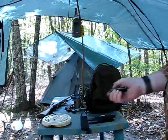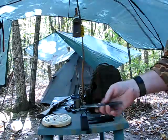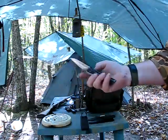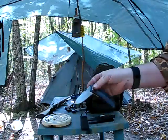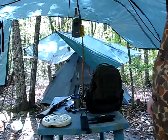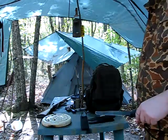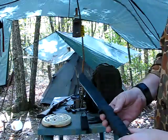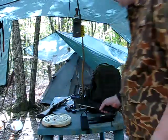Then I always got some kind of knife, a big pocket knife. I like big pocket knives. And that one comes from Robert from Bluegrass Bushcraft. It's a Gerber. That thing actually sharpens well. But nothing real fancy. This would be my number one.